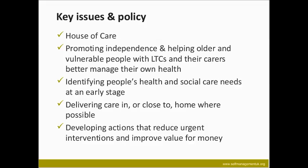And I think also making sure that what the policy is shown to support the concept. I mean, Bev mentioned the 5-year forward view earlier on, and I was at a meeting at National Voices, the Coalition of Health and Social Care Charities, just before Christmas, where Simon Stevens gave a presentation and answered questions on the 5-year forward view. And certainly what's in there does support the whole self-management concept, which is very welcome.